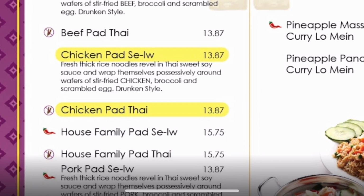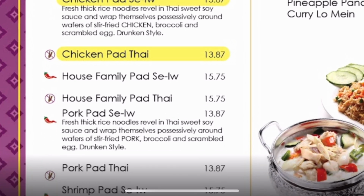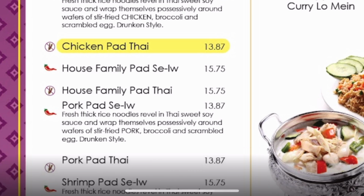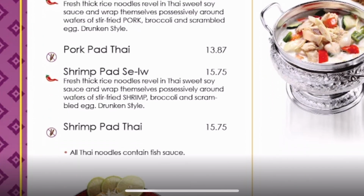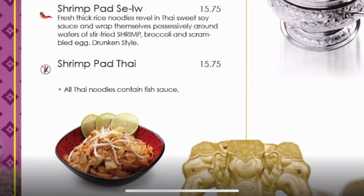Beef pad thai, chicken pad sulu, fish fig rice noodles, level in sweet Thai sauce. Oh yes, I sound like such a gay Asian man. Oh, you like my little glasses? Yeah, they're glued to my face so they don't fall off into the chicken broccoli. They got chicken pad thai, house family pad sulu, house family pad thai, pork song, pad thai, shrimp pad thai, bing chilling, shrimp pad thai, Altai noodles.